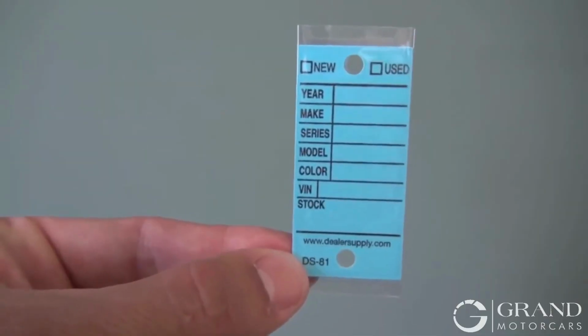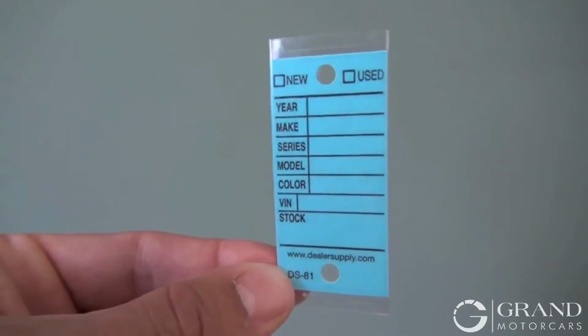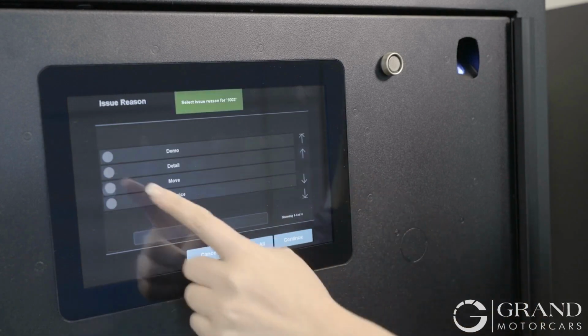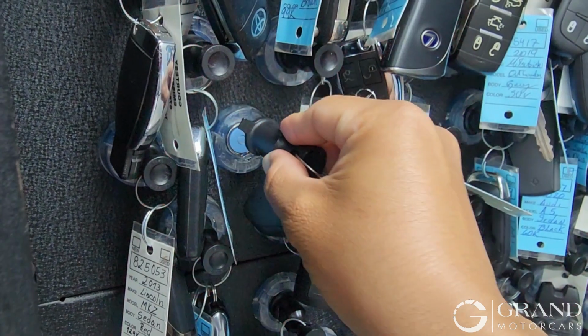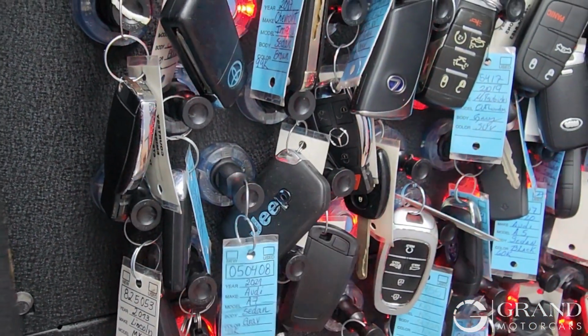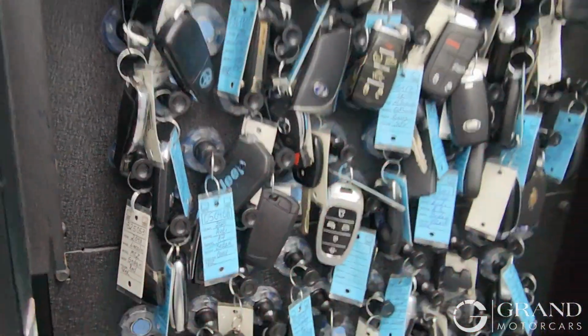In a lot with over 300 cars, we are talking about more than 300 keys to manage. The service and reconditioning departments do a very good job at tagging and programming the keys so the machine would recognize what car each key is associated with. Once a key is inserted in the key machine for the first time, a software will keep a detailed record of every time that key was checked out and checked in.